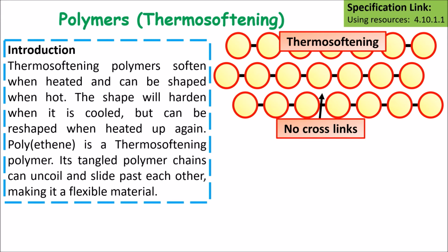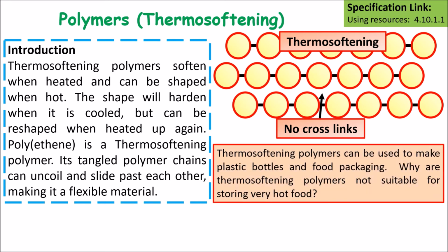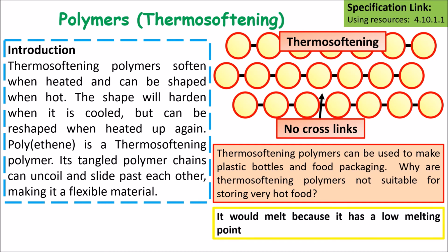Thermosoftening plastics are plastics that can be reshaped when they're heated up. Thermosoftening polymers can be used to make plastic bottles or food packaging. Why are thermosoftening polymers not suitable for storing hot food? It's because they would melt as they have a low melting point.